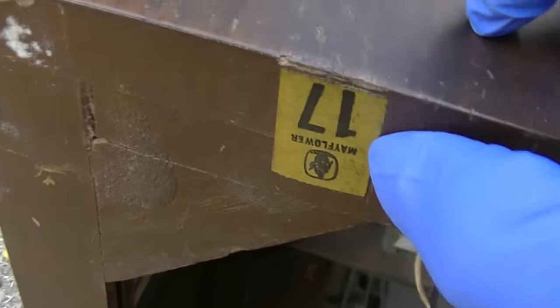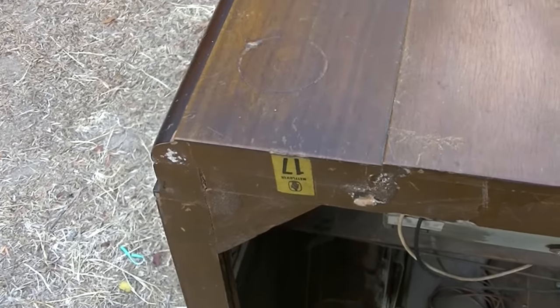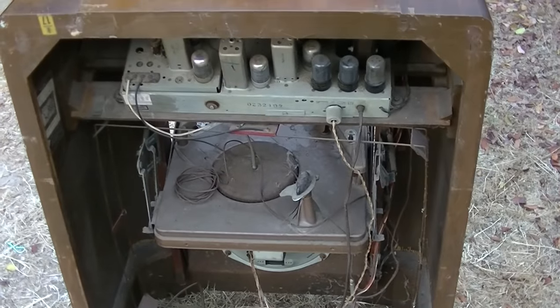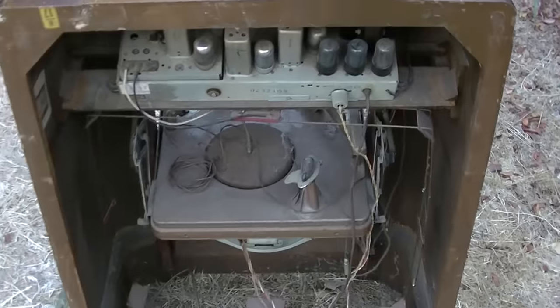This is interesting. Mayflower 17. So is this like a moving tag? At some point in its history, somebody used Mayflower transportation to move their house. I wonder where this originally came from. That's interesting.